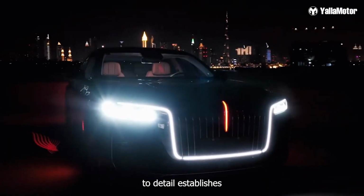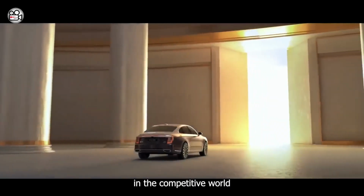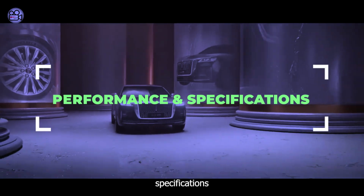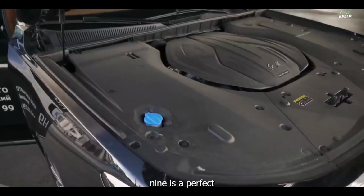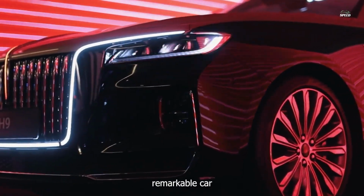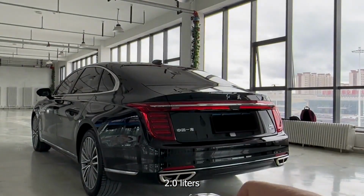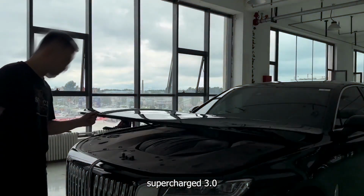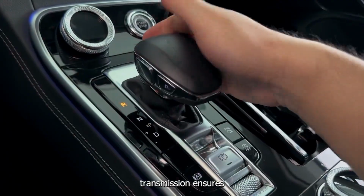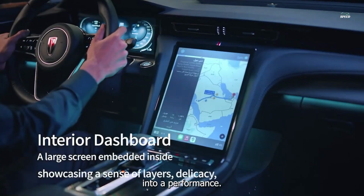The careful attention to detail establishes the H9 as a true competitor in the competitive world of luxury automobiles. Performance and specifications. Under the hood, the Honky H9 is a perfect blend of power and efficiency. The core of this remarkable car comes with a choice of engines, a turbocharged 2.0 liter I4 and a supercharged 3.0 liter V6. The 7-speed dual-clutch transmission ensures smooth gear shifts, transforming every drive into a performance.